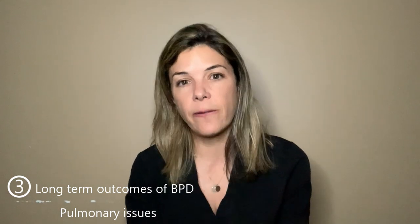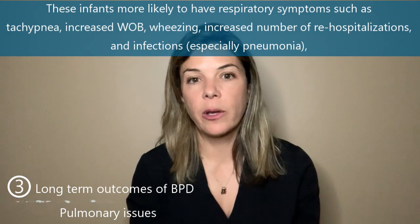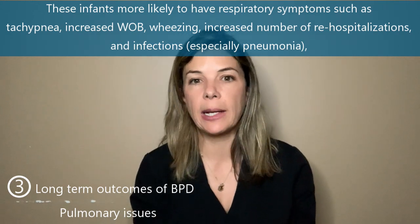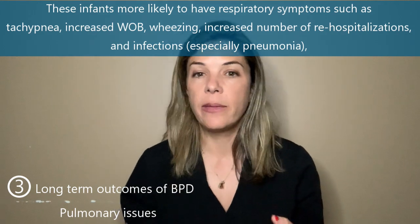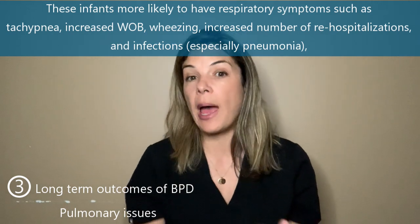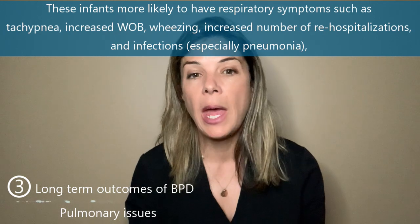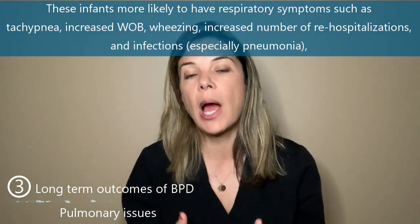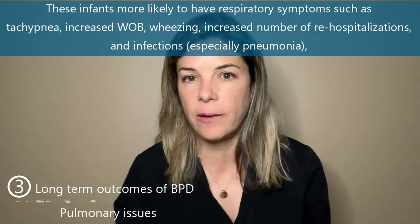So obviously the first thing is these babies have respiratory symptoms. Even after they get off oxygen, they're more likely to have tachypnea, breathing fast, increased work of breathing. They're more likely to have wheezing and shortness of breath. They have a higher tendency to get infections, especially pneumonias, and they're also at a much higher likelihood of being readmitted to the hospital because of getting that infection.